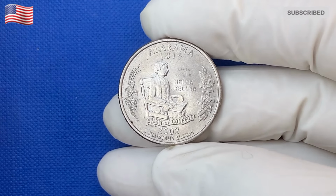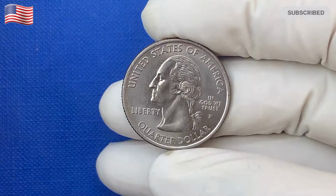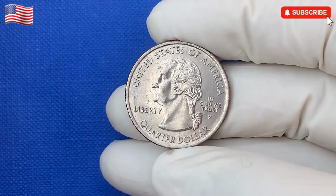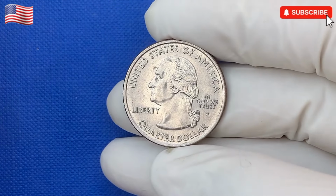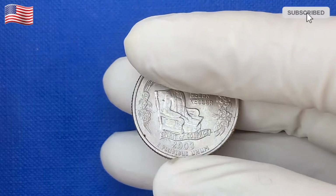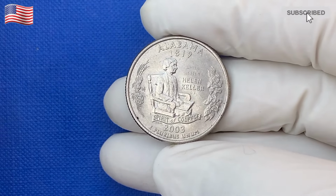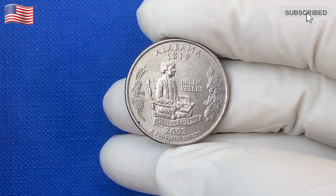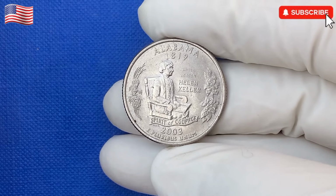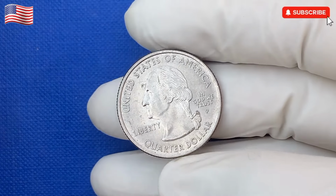But here's the jaw-dropping part. A Washington quarter dollar from 1819, in excellent condition, can be worth as much as $95,000. Yes, you heard that correctly. $95,000 for a single coin. It's not often that a coin from the 19th century retains such remarkable value, but the 1819 Washington quarter stands as a testament to the timeless appeal of rare and historically significant currency.